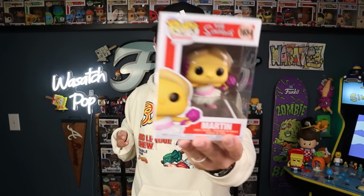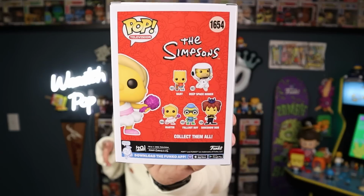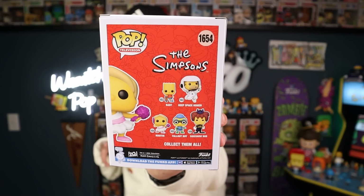Pick me, teacher, I'm ever so smart. But like I said, it's cool that we're getting another new Simpsons character, guys. There's so many different characters that they can make into pops, but I'm glad that they're occasionally making new ones. You can see on the back right here, it's mostly just new variations of older characters, but that kind of makes sense. You have to make your Homers and your Barts for the most part, because new collectors would probably buy those.